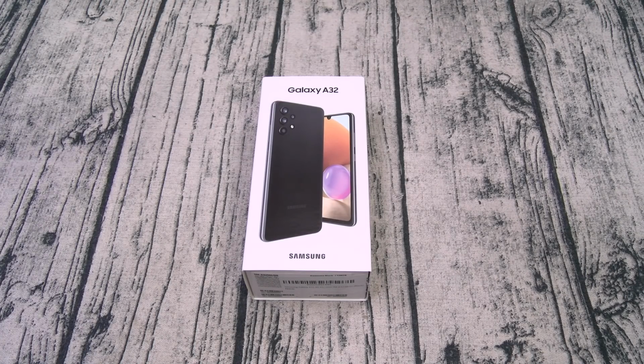Now it's running Android 11 with One UI 3.1 skin on top. You got a 5,000 milliamp battery that features 15 watt fast charge. For the cameras, on the rear, you got a quad setup. So you got a 64 megapixel wide angle, an 8 megapixel ultra wide, 5 megapixel macro, and a 5 megapixel depth sensor. On the front, you got a 20 megapixel wide angle lens. Now you also got Bluetooth 5.0, NFC, always on display, face unlock, on-screen fingerprint sensor, and a headphone jack. Alright, all of that for $250.